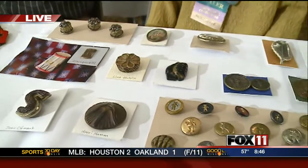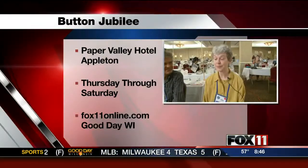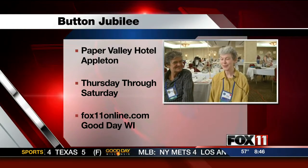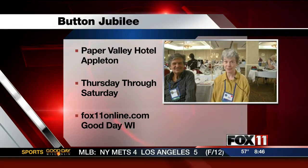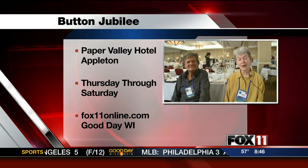When did you start collecting? About 16 years ago. And where do you find your buttons? Everywhere I go, I'm always looking for buttons. So flea markets, antique shows, auctions, sometimes collections come my way. And here, I buy buttons here too. So I'm just always looking. eBay. They're everywhere.